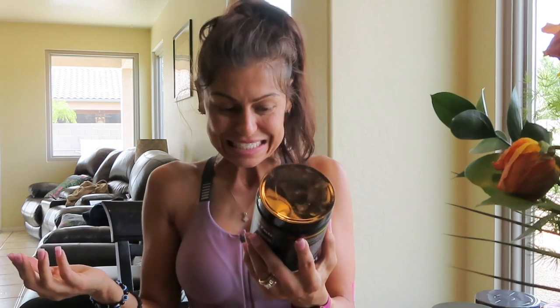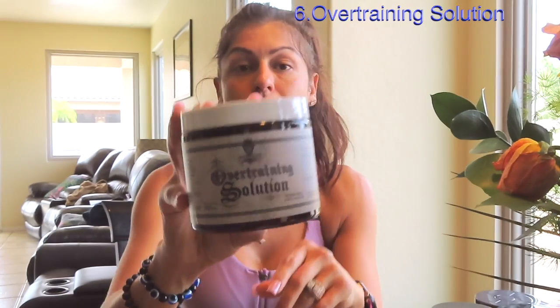It has 100 milligrams of, it's kind of like coffee on steroids. I shouldn't say coffee on steroids, but coffee on caffeine. Protein on caffeine. This flavor is Australian gummy snakes. And it's not bad. It says that there's no fillers. Fermented BCAAs. And it is my overtraining solution.